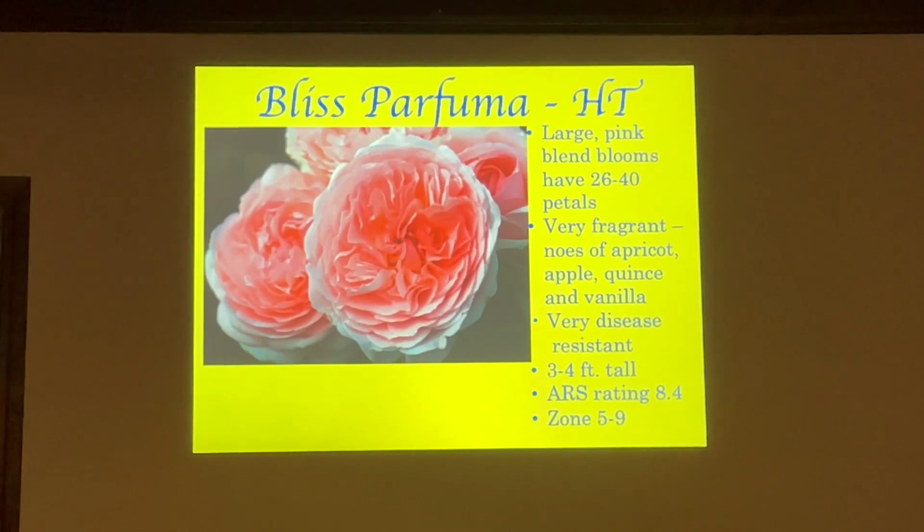It's a nice medium-sized bush, 3 to 4 feet tall, and it has an ARS rating of 8.4. So that tells you how well it is rated by people that grow it. And it's a zone 5 rose, so a little winter protection, but not a great deal. I find the Kordes roses can hold up pretty well in our winters, but giving them something is a good idea.